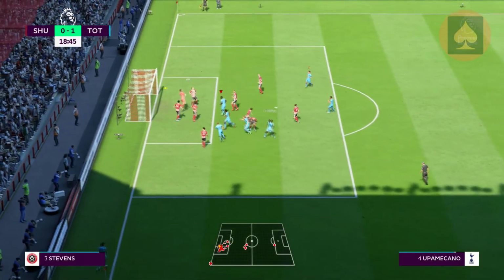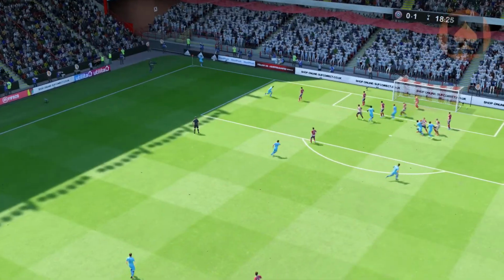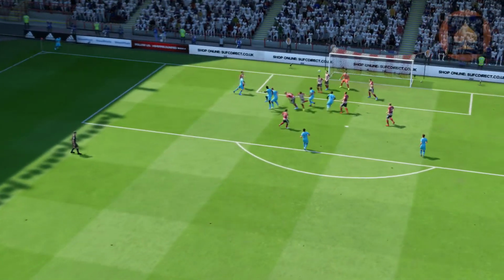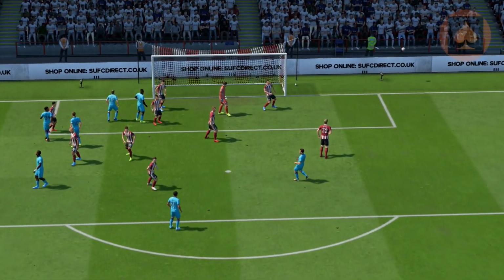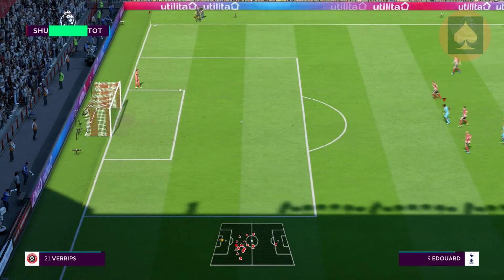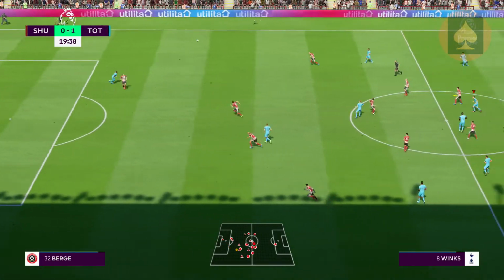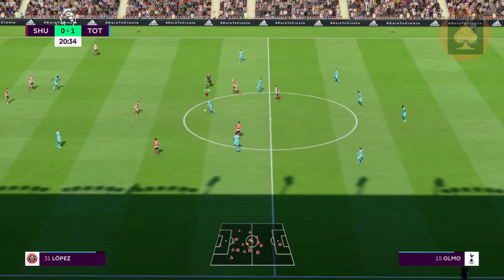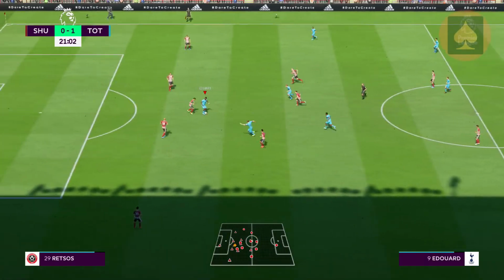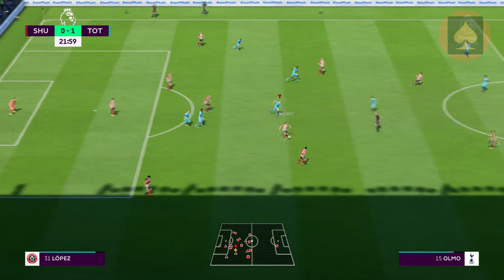Over it comes. Well, he was being pursued furiously. The effort, though, nothing to write home about, really. No, I think you give the credit to the defender there. Just put him off balance. He was in the right place to intercept. Well, great read there to intercept.